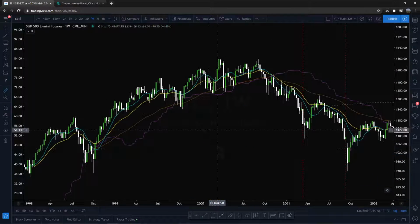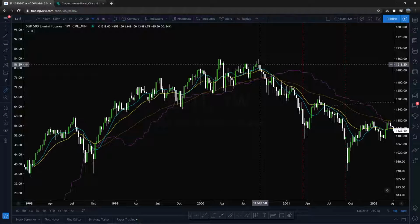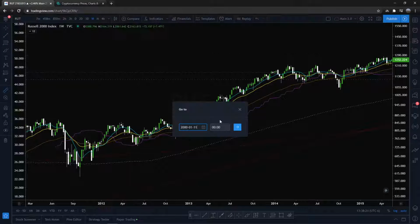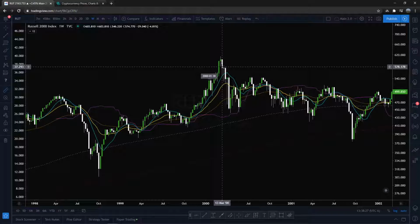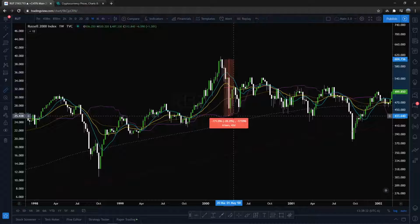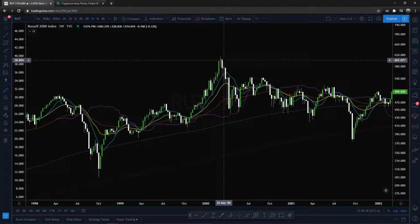Excuse those red lines. You can see right here, ES actually kind of went sideways and slightly up all the way up into September before rolling over and the .com bubble coming in. So if we go back to Russell to compare that, look at this. Russell actually made the top here and had a violent crash, about 30%, while ES was just kind of flat, maybe down 10%. So this is kind of interesting.